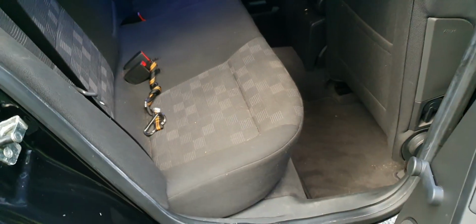I'm not too sure. Either someone was murdered or something, I don't know. You've got another storage compartment here as well, which is quite a lot of room, to be honest. So yeah, the boot is quite big, and even in the back there's still plenty of room. Cool wee feature is cup holders right there.